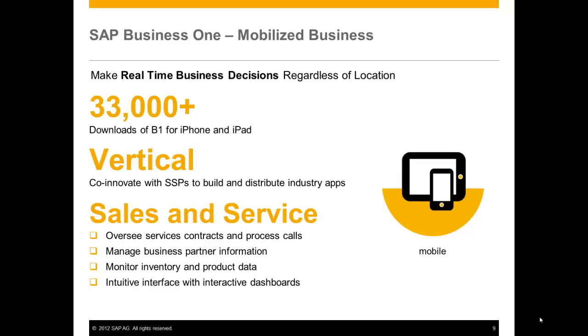From a mobile perspective, we know that many organizations today are taking their first steps with mobile enabling their workforces. And we know that most organizations plan to do that in the next 1 to 2 years. Mobility at SAP is about helping you make real-time business decisions regardless of your location. And more than 33,000 organizations have downloaded Business One for the iPhone and iPad from the Apple App Store. We also provide that solution architected in such a way that it is able to be taken by our software solution partners and customers with whom we co-innovate to build and distribute industry-specific applications.